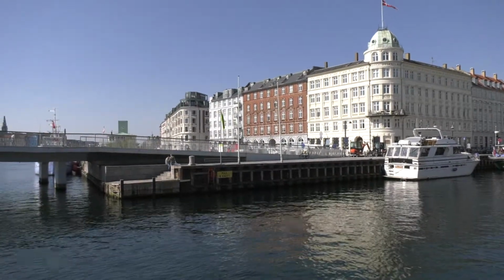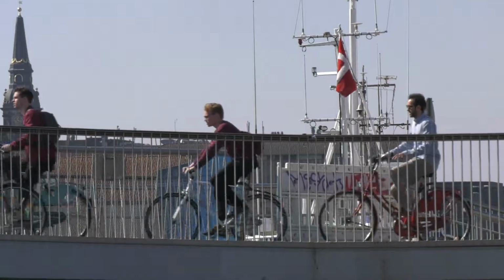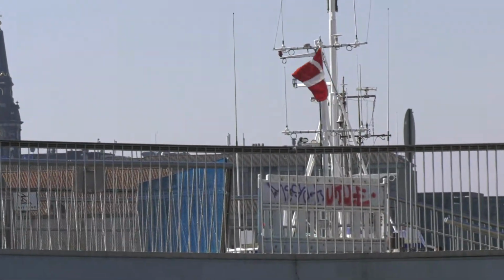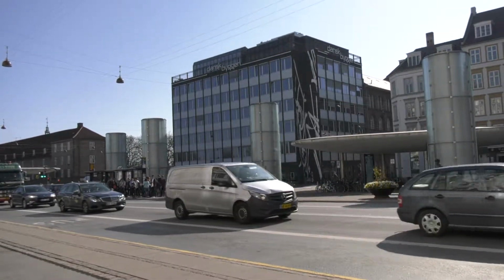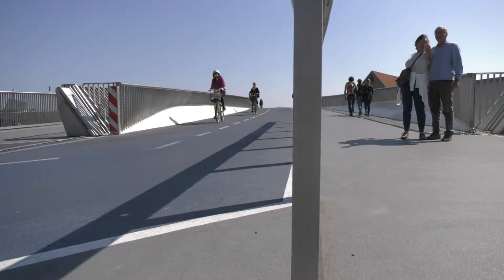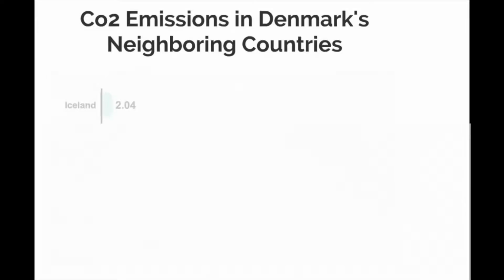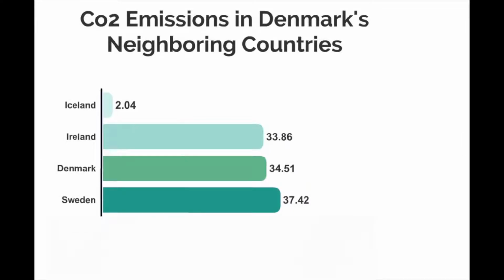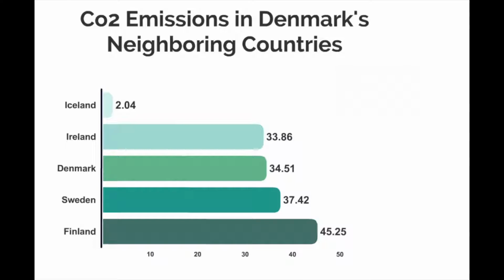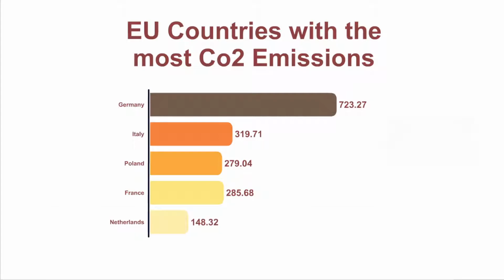Copenhagen has made a goal to become carbon neutral by 2025. This means producing as much clean energy as fossil fuel. Copenhagen has already reduced its carbon emissions by more than 40% since 1990. You can see that Denmark is in a race with Ireland, producing less CO2 than most European countries. The EU's key targets for 2020 include a 20% increase in energy efficiency.